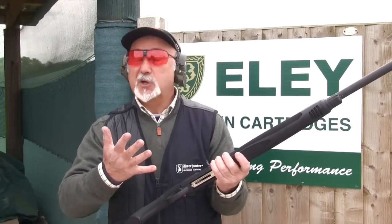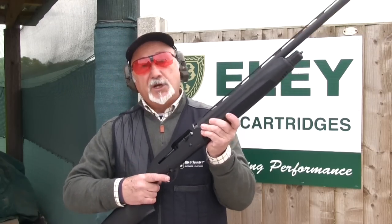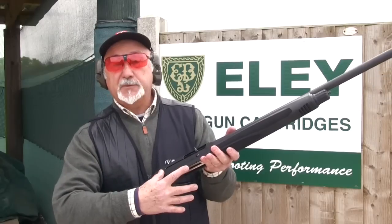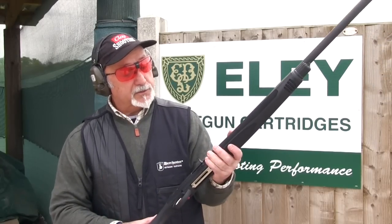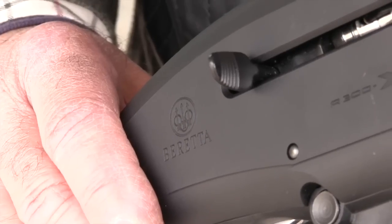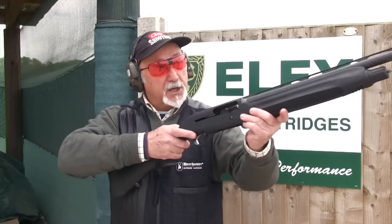It handles really surprisingly well. I say surprisingly because one imagines a gun chambered for 3.5 cartridges is going to be a little cumbersome and maybe hard work. And it isn't that at all. The weight is not excessive. Even the action size, remarkably, they've managed to keep it surprisingly close to what it might be for a conventional 2.75 or 3-inch gun. I don't know quite how they've achieved that. But the end result is a gun which is a reasonable balance. Obviously that changes when you've got cartridges in there, but it's quite light.